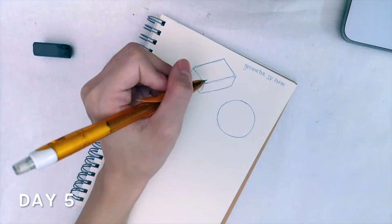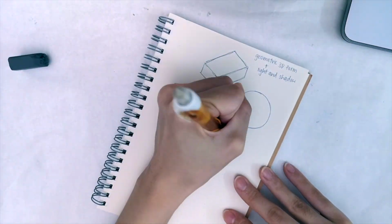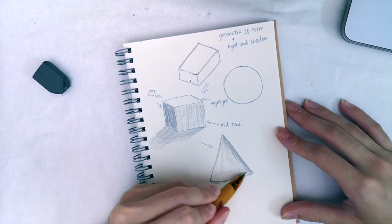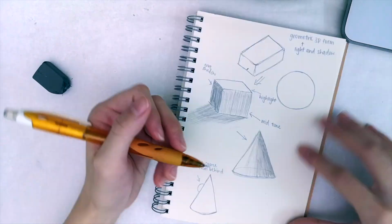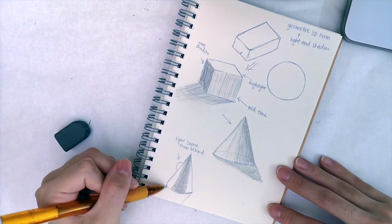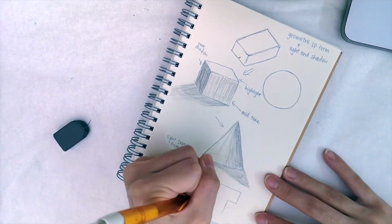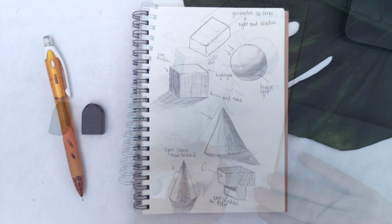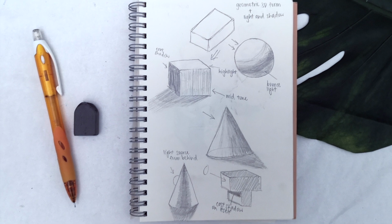Moving on, I learned how to draw geometric shapes in 3D form using light and shadow. I learned things like highlight, midtones, and core shadows. And these terms were all new to me, so you can see how helpful my art education in school was. But I think it's never too late to try and learn new things. So I was really glad that this course helped me so much.